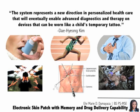Imagine patches on athletes that can monitor health, the military, heart attacks, diabetes. Connect this to minimally invasive palpation probes through mobile devices, and it really will be a whole new world of personalized healthcare.